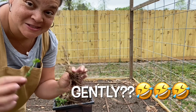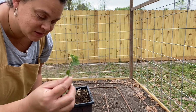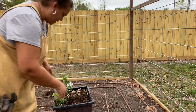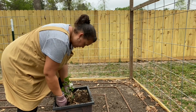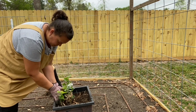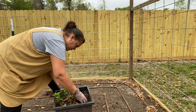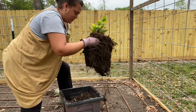Wrecking this poor jasmine, wrecking it. Hopefully I can root these. I'll just treat them as cuttings. Oh, it's making me sad. Get in here and get this out. Woo.